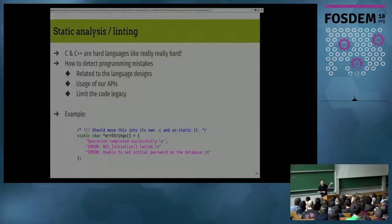We are also catching issues in our API. Our code base is huge, so we have some tools which are going to check that you are not shooting yourself in the foot. And we are also trying to limit the legacy code. C++ 11 and 14 introduced some new cool features to simplify the code, so we have warnings to the developer saying, okay, you should write it this way instead of this way.